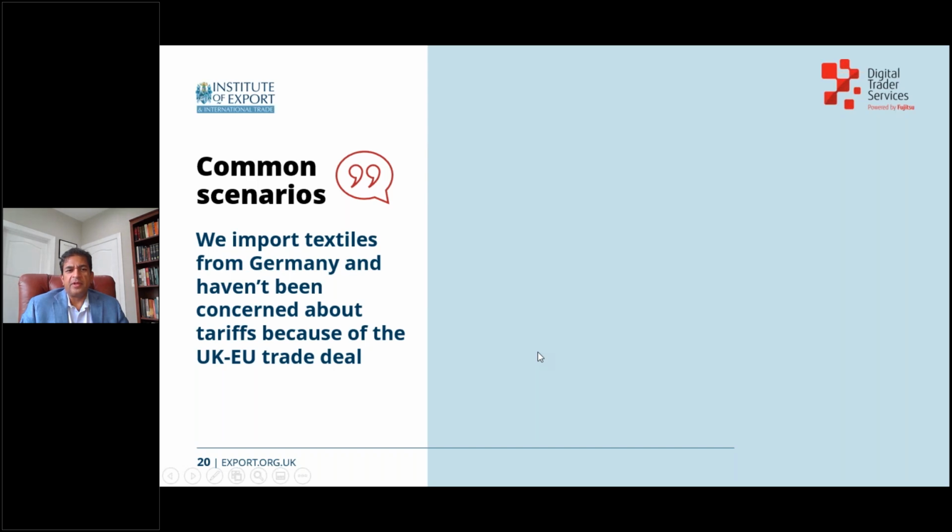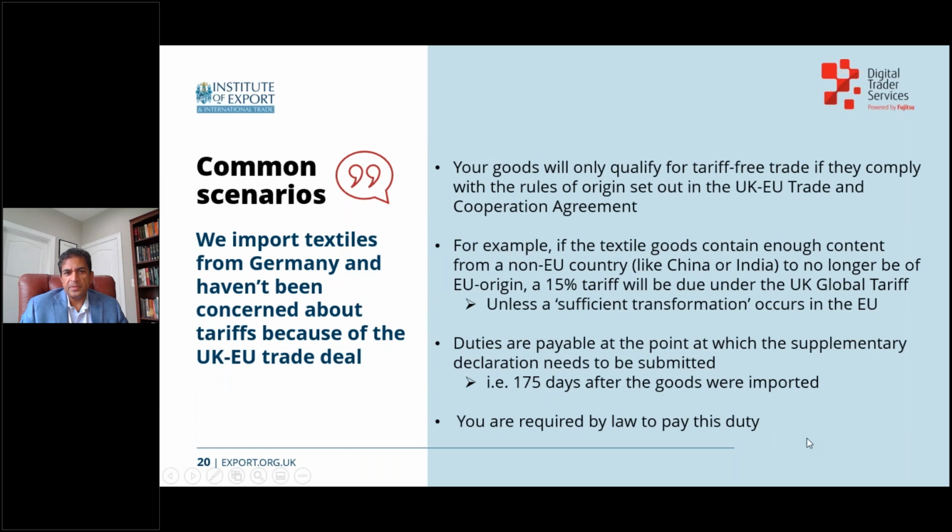Another example of things that traders might literally be finding themselves in the middle of. We import textiles from Germany, and we haven't been concerned about tariffs because there's a deal, isn't there? There's a UK-EU trade deal, and there's zero tariffs. And wasn't that the big debate that we read about in the newspapers? Unfortunately, the situation is slightly different. So if we can have the next slide, there we go.